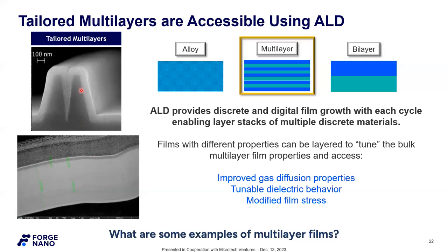This is probably the least common way to use a multi-layering or nanolaminate film. Much more commonly, as I'm showing here on the bottom, you have a primary component and a much thinner secondary component, and then you repeat that many times. This is a great way to maintain the bulk properties of your film while tuning them very finely. There are three examples I'll talk about: gas diffusion, essentially moisture barrier, dielectric properties, and film stress.